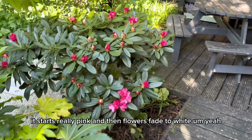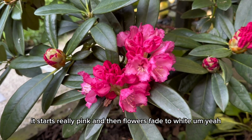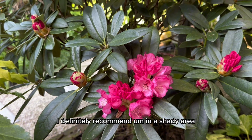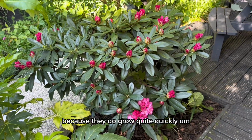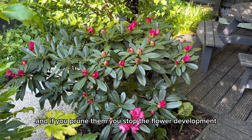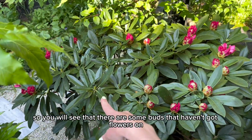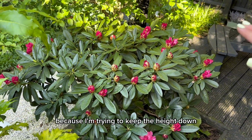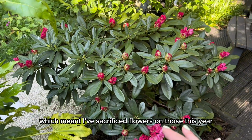It starts really pink and then the flowers fade to white. Yeah, another absolutely fantastic shrub. I definitely recommend in a shady area, but they're going to need a lot of space because they do grow quite quickly. And if you prune them, you stop the flower development. So you will see that there are some buds that haven't got flowers on because I'm trying to keep the height down. So I pruned them last year, which meant I've sacrificed flowers on those this year.